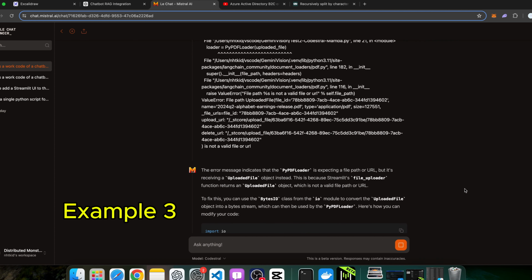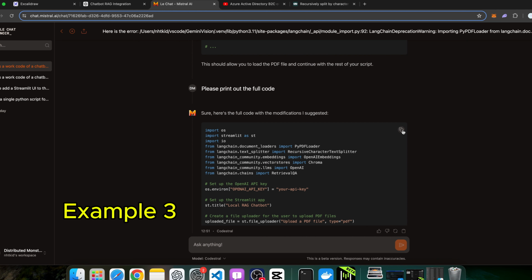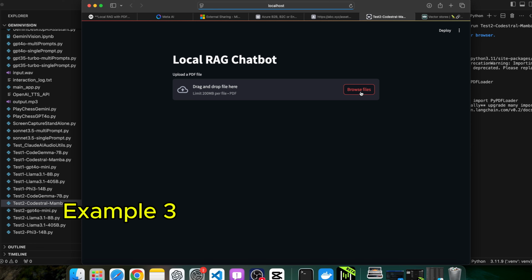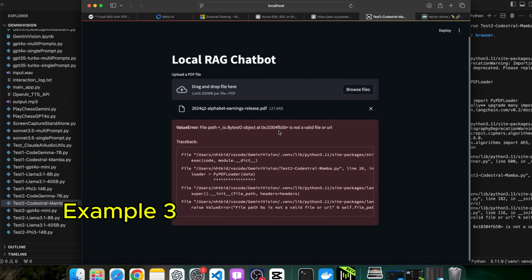Our message indicates the PyPDFLoader is expecting a file path. So when we did a Streamlit upload, it didn't really go into the PyPDF loader. To fix this, you can use that IO. Okay, so take the output. This is the output from our debug number 1, and how are we going? Again, this one came up first. We'll upload. We got an error. Looks like going via this IO thing is not a good choice.